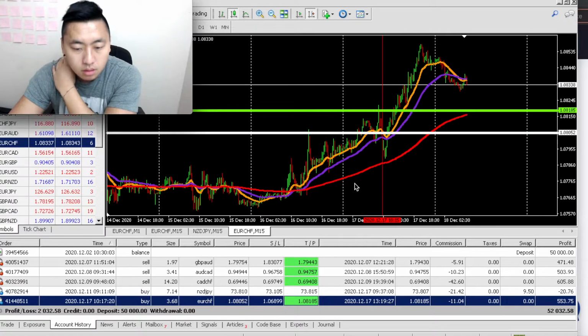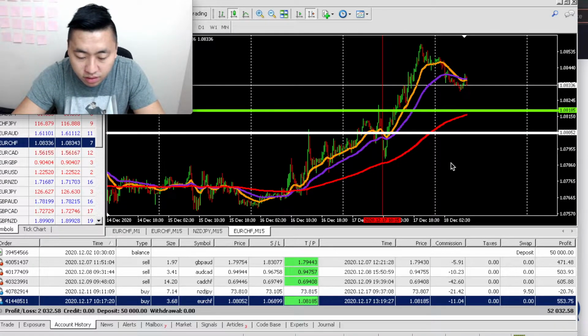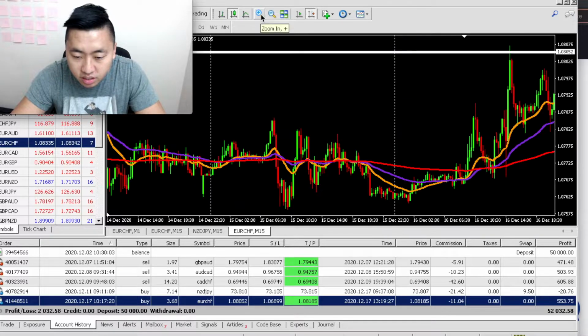My entry, okay. So I just drew up Euro CHF here for a buy. As you guys can see here, zoom in.